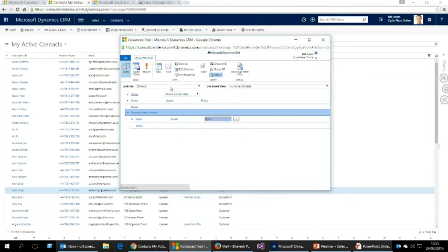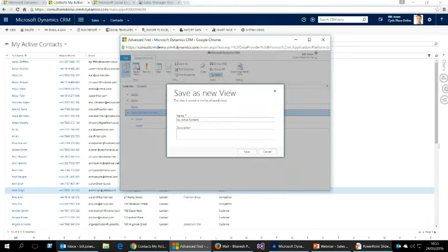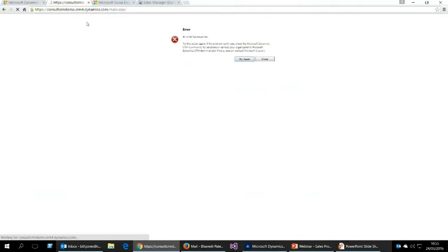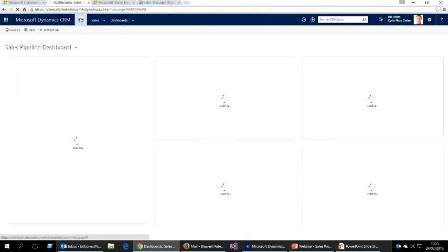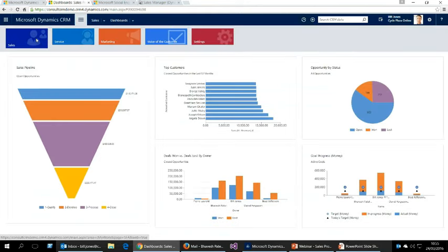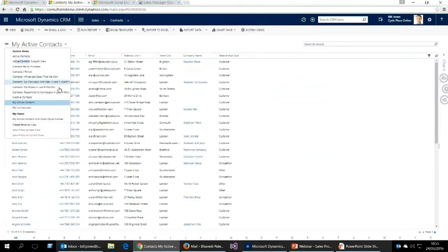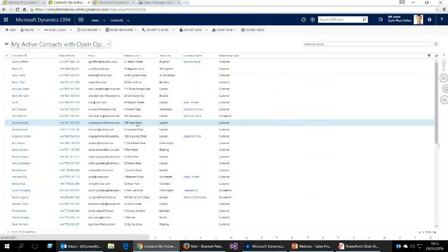I can do that ad hoc, or I could even maybe save that and say my active contacts, give it a quick name, save that. I'm just going to close this form down, do a quick refresh. And when I come back into contacts, you'll notice that in my section of views, I have all the system views that have been set up by an admin, but I also have my view section, and there's my view that I've just set up, and there's that list that we've just created.